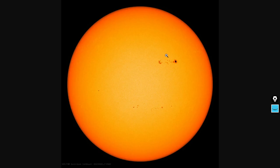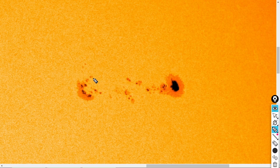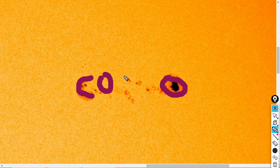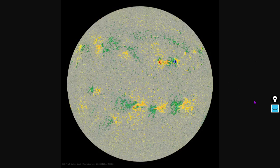And of course, if you've got an idea what the sun is trying to write, let's see, what could this be? So there's a C, there's an O. What about? Is it Coolio? It could be Coolio. I don't know. That's my only guess.